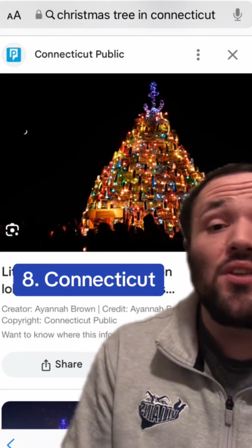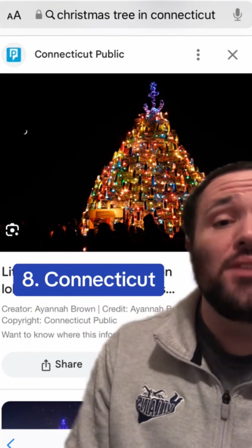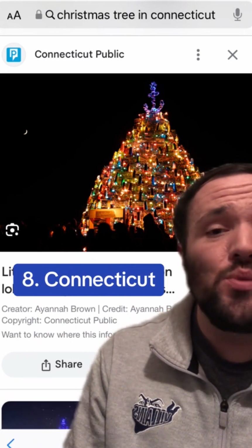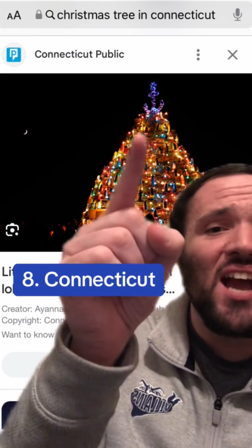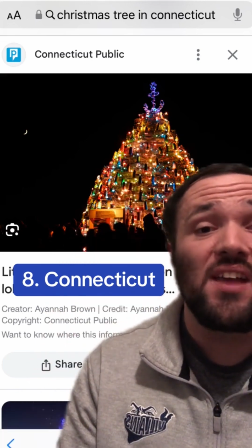8, Connecticut, another very unique one. This one is made out of lobster traps, and unlike some of the ones we saw earlier, this does look just like a Christmas tree. This is such a cool concept and even got an anchor on the top, perfect for their state.